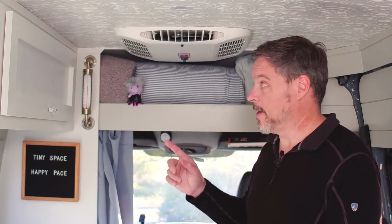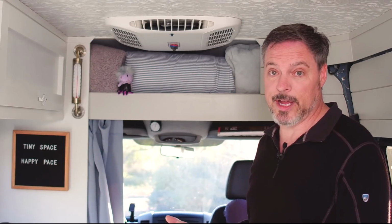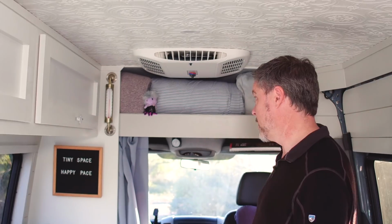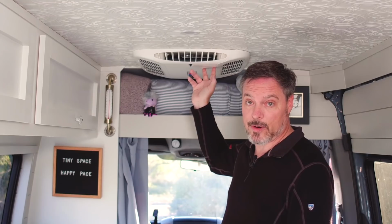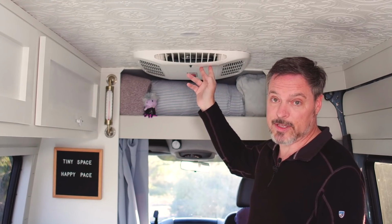Another feature we added to the van was the air conditioner system. When we plug in the shore power, we can run the air conditioner. We can also run it off the battery pack for 2 or 3 hours just to help cool down after we were driving somewhere. It also has a heater built into it, a heating coil addition. So it does an electric heater too. We can use it to heat the van.